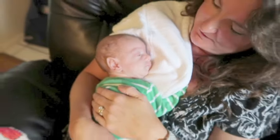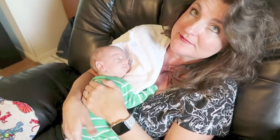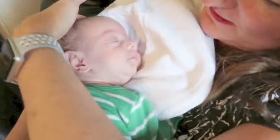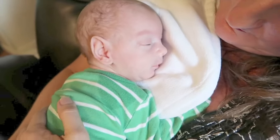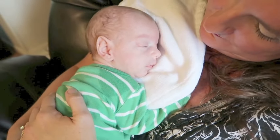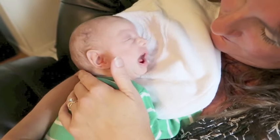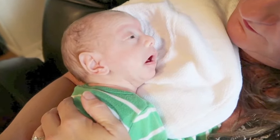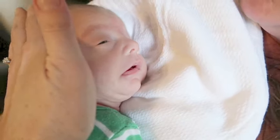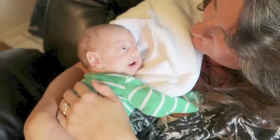Mama Cat's getting some extra lovin's in before she leaves. I want to get my snuggles in. Mm-hmm. Yes, I do. Oh my goodness. He's getting so big. He is 6 pounds and 3 ounces. Can you believe it? From 2 pounds, 6 ounces to 6 pounds, 3 ounces. Yeah. His little eyes are still dilated a little bit. Yeah, poor thing.